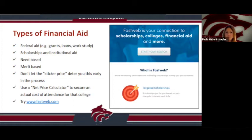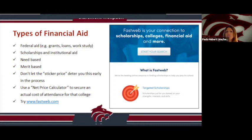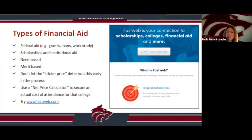Financial aid is also categorized as need-based, based on financial income, financial size, and students with more financial need can secure more money for their education. There is also merit-based financial aid, and that is to accelerate and encourage students who are high performers, GPA, activities, major pursuits, to have more money to finance their education.